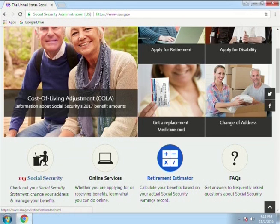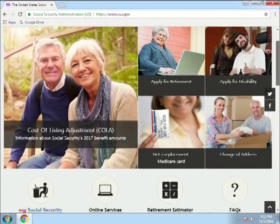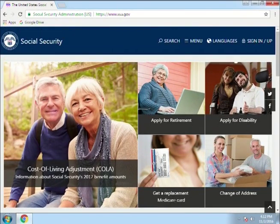You can see the retirement estimators, the most frequently asked questions about our online services. So it's very, very friendly, and there is no pressure when the person is navigating online. So as you can see, it's very easy. Just go online into our website and start navigating, and you will find a lot of valuable information.